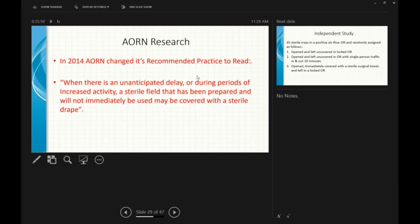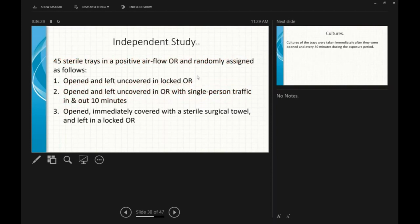AORN has been doing research, and in 2014, it changed its recommended practice to read when there's an unanticipated delay or during periods of increased activity, a sterile field that's been prepared and will not immediately be used may be covered with a sterile drape. This was the deviation, and I know in 2015 and in years since, I have been running into nurses that say, no, you can't cover the back table. Well, this has been changed, and you can cover it. And this is the study that's cited in the AORN guideline.